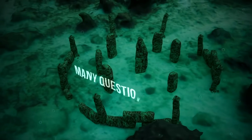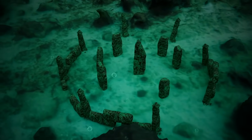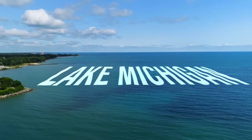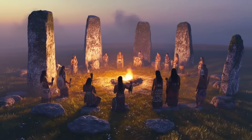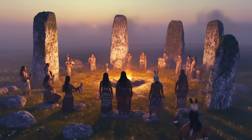I mean, why on earth would they go through all this trouble to lay rocks at the bottom of a lake? Well, first things first. Scientists believe that Lake Michigan had much less water back then than it does now. Second, it could have something to do with ancestral practices of First Nation people.